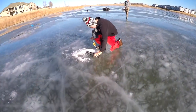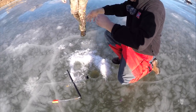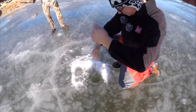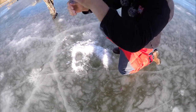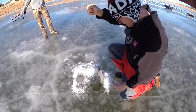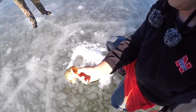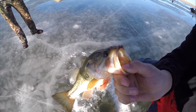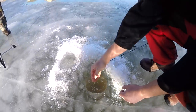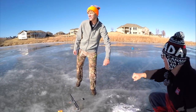We got another flag. Fourth or fifth flag. Come on, get this one. Get it, baby. Yes, we got him. We actually got a fish on a tip up. Nice and easy. Nice head shakes. Yeah, baby, we got a bass. Oh, heck yeah. That's what we've been looking for this whole time. Little bass like that. There she goes. Nice work. First one on a tip up. We've missed like three or four so far.